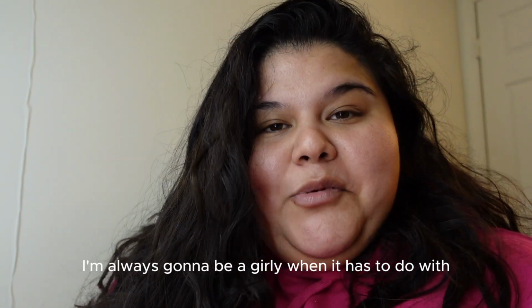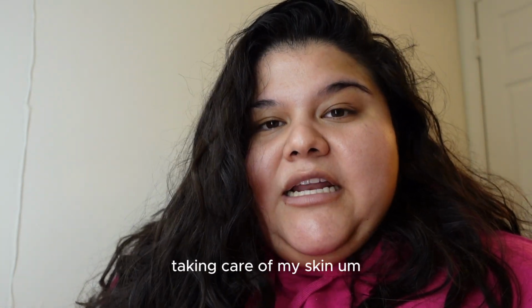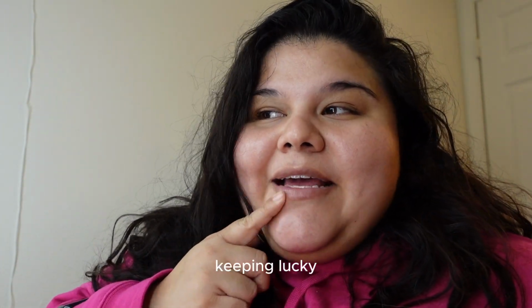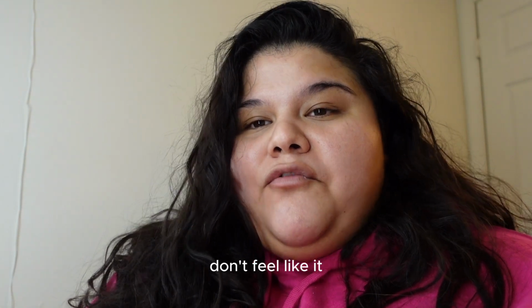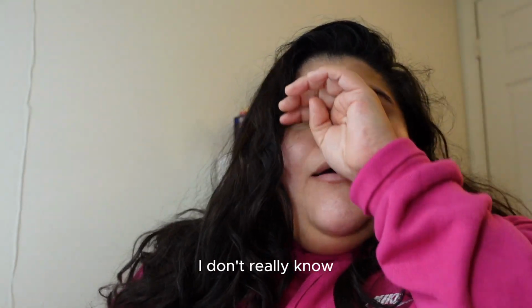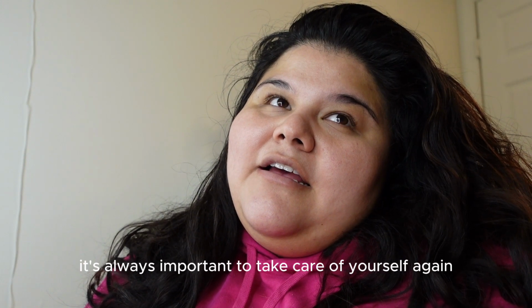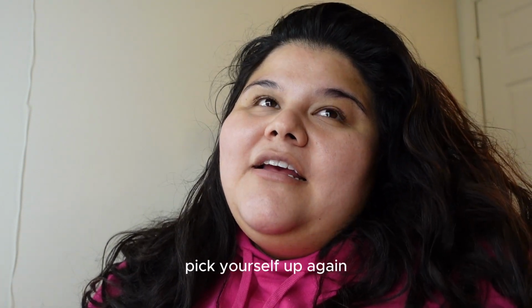I'm always going to be a girly when it has to do with taking care of my skin. And even if there's moments where I just don't feel like it, like I'm crusty, like I have something right here in my lip, I don't even know. But even though there's moments of setbacks, it's always important to take care of yourself, pick yourself up again.